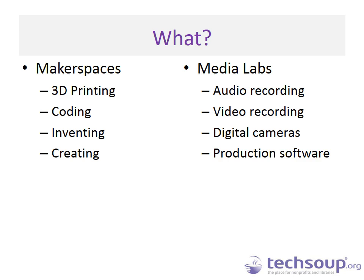Makerspaces and media labs are really community workshops where people in our library community can come together to create things. They can be customized to your library, your size, your location, and your community needs. And I think it's really important to emphasize that there's no right or wrong way to do a makerspace or media lab. The right way is to do it so that it serves your community's needs.